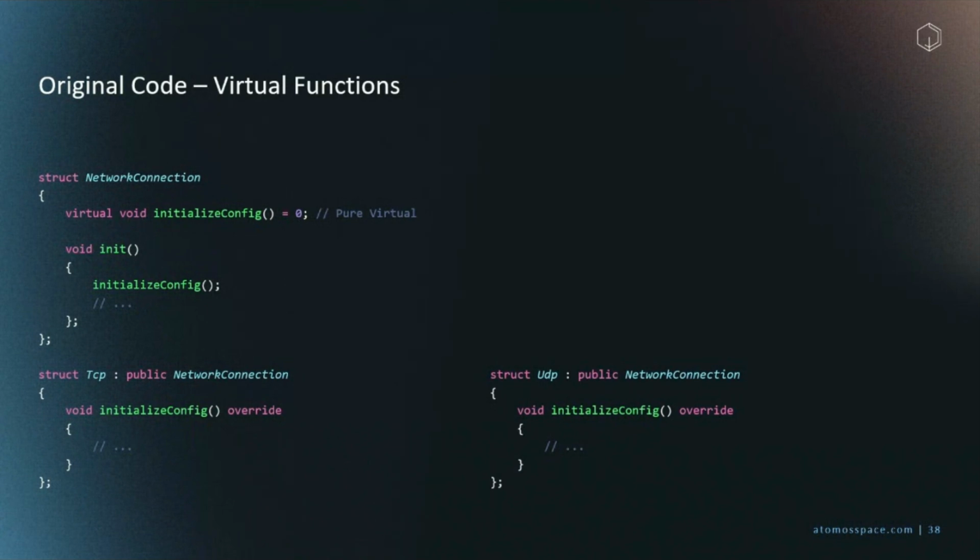class hierarchies tend to get unwieldy because they get driven more by the desire to share code than an actual principle like an is-a relationship. So we're trying to share code so much instead of worrying about the actual relationship.